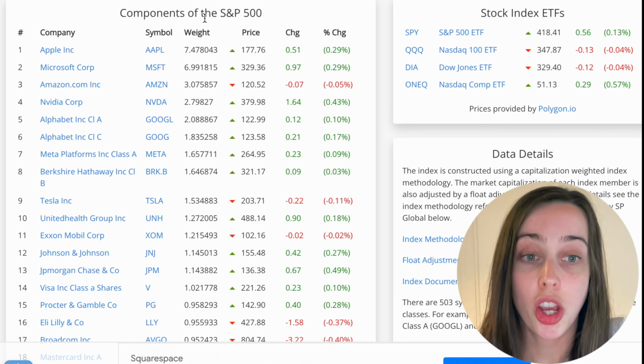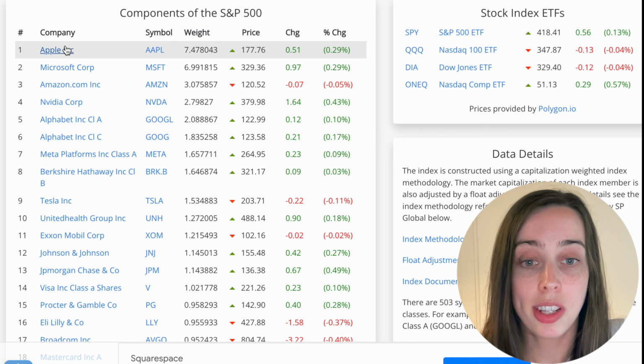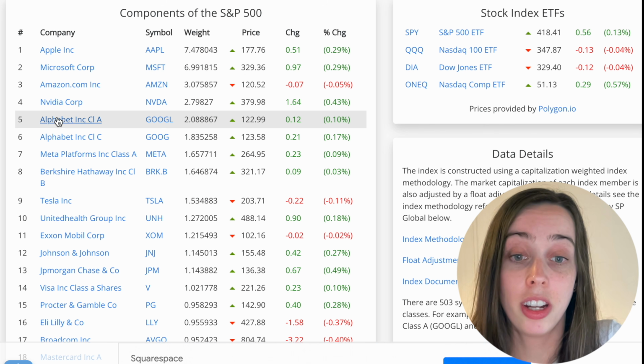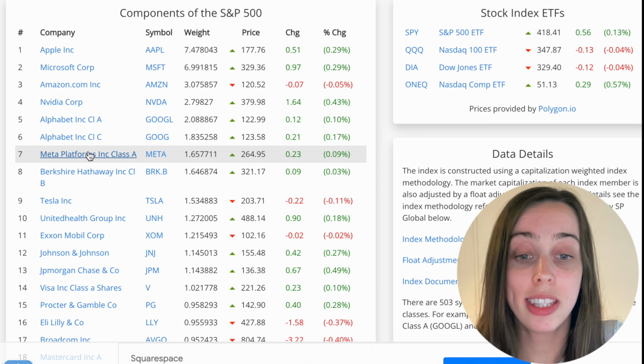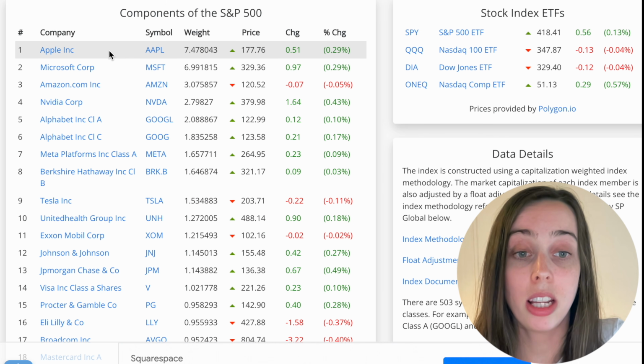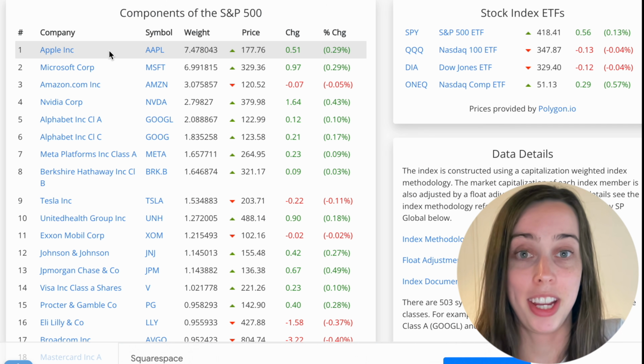You can see here the components of the S&P 500 ordered by weight, and you can see that Apple, Microsoft, Amazon, Nvidia, Alphabet, Meta, Tesla, a lot of these companies that feature quite highly in the S&P 500 are those companies that are real players in this AI space. So it's not really surprising to me that the S&P 500 and the US economy in general has been quite volatile over the last 1 month.